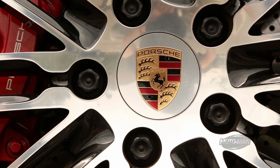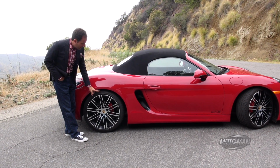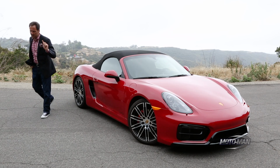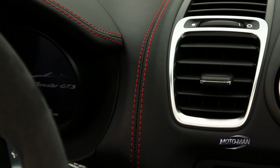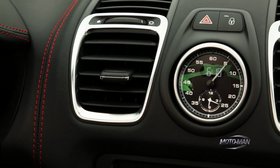But even the wheels that are fitted as standard to a GTS are 20 inches, and it's also a lower profile tire that is fitted as standard as well. Now there is one other item that is fitted as standard here that transforms the performance of the car, and that is the very cool item we always look forward to in Porsche, and that is the Sport Chrono package.